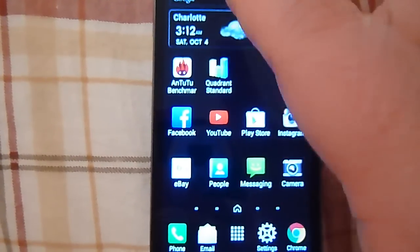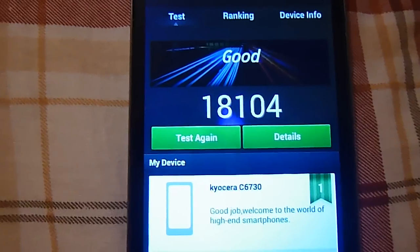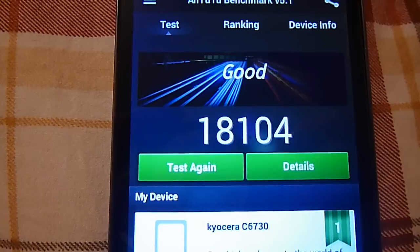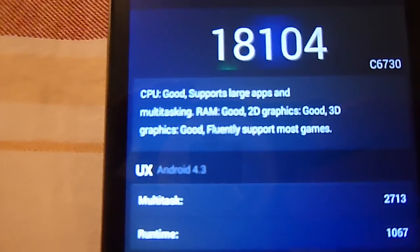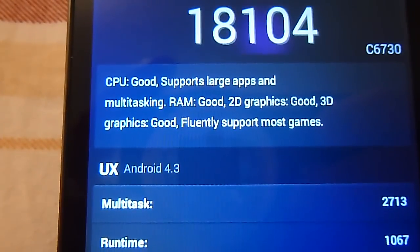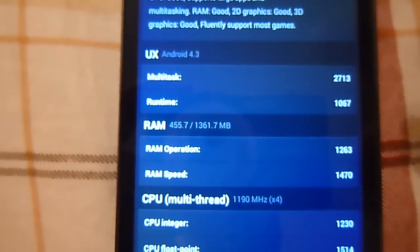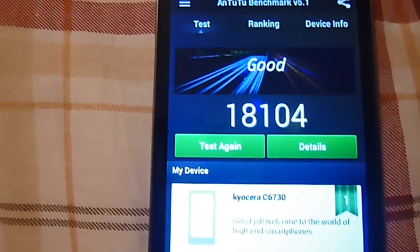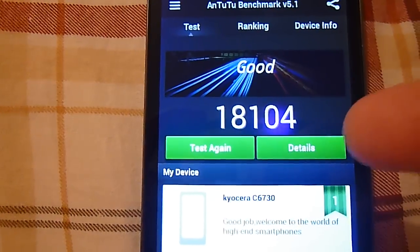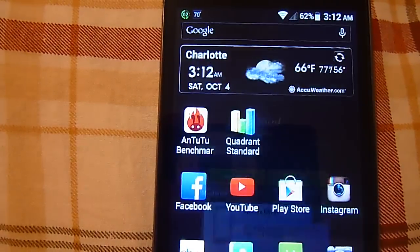We'll go ahead and look here at the Antutu benchmark test, and the score I ran was 18,104, which came in at a good rating. We'll go to the details here, and as you see, CPU was good, the RAM was good, 2D graphics was good, and 3D graphics was good, and all around it got pretty good scores down the line here. Of course, it's no high-end device, but it is a good mid-range device, and 18,100 is a good score to me for this phone, and it does very well.